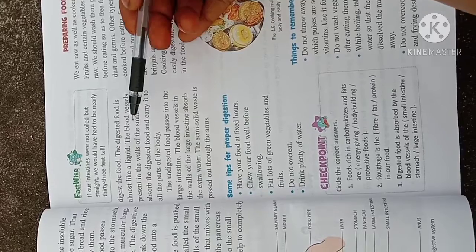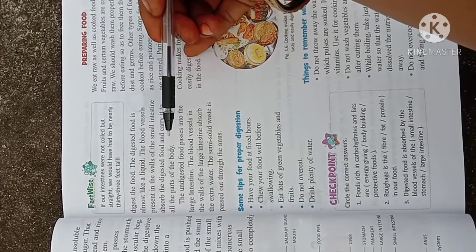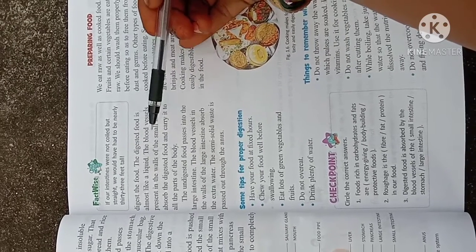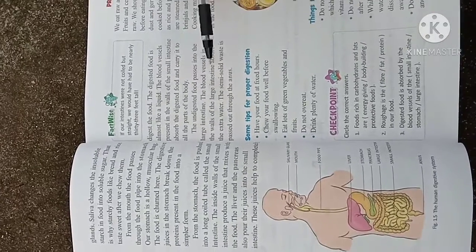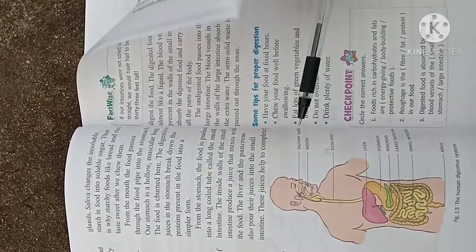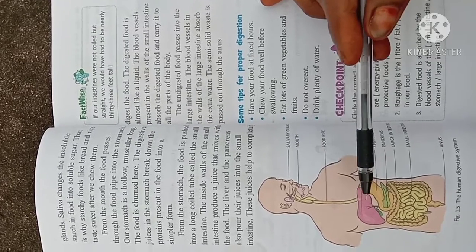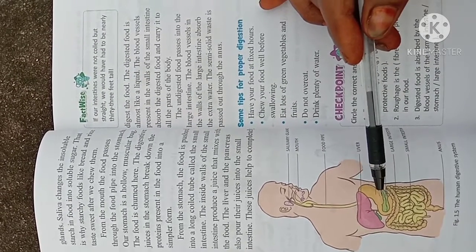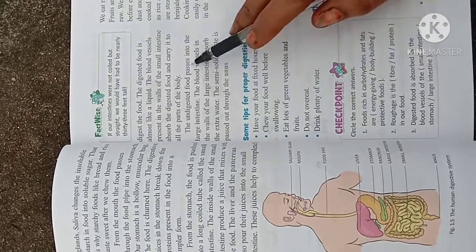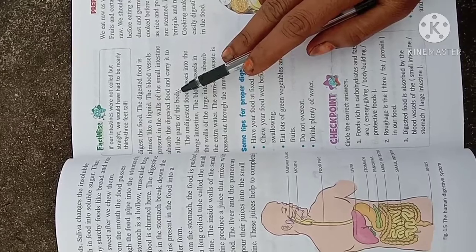The blood vessels present in the walls of the small intestine absorb the digested food and carry it to all parts of the body. In this diagram, the food goes through the salivary gland, mouth, food pipe, liver, stomach, pancreas, large intestine and small intestine. It is digested in the small intestine and carried to all parts of the body.